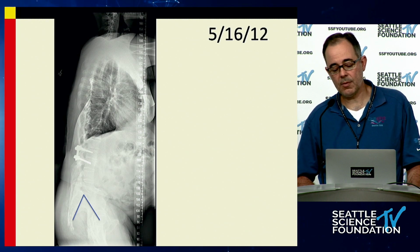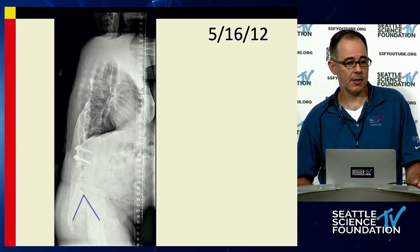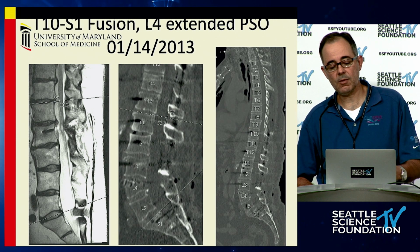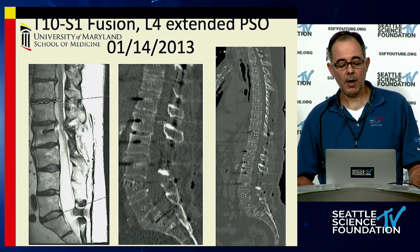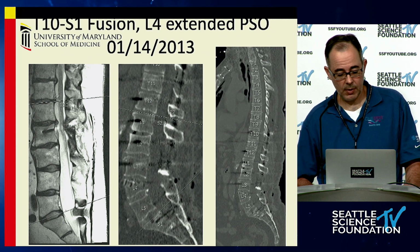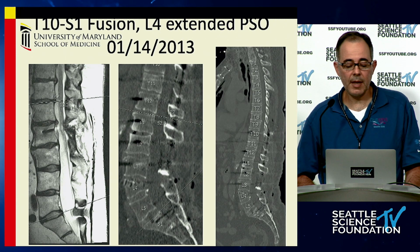Of note was the fact that he had a pelvic incidence of about 45. So this patient did not need a tremendous amount of correction. This is a case that I did in 2013, and I looked at the L4 vertebral body and thought he would be an ideal candidate, given he had a fixed sagittal plane deformity. Did a PSO at L4, and you can see that we got a substantial correction of the lumbar lordosis.